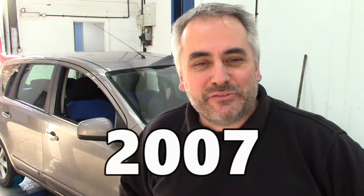This one here behind me, 2007 Nissan Note E11 model. This one's come in because the airbag light's flashing. So we just need to do a quick scan of the car and see what it says.